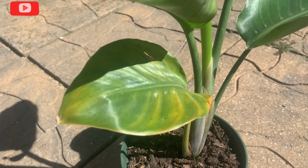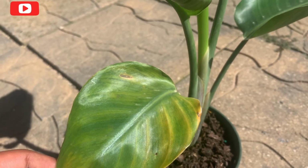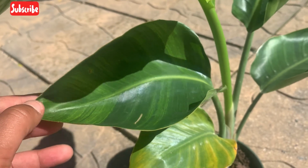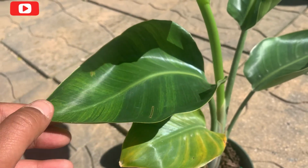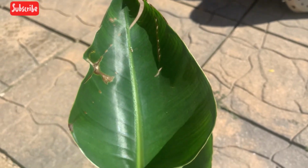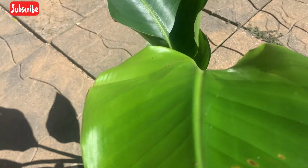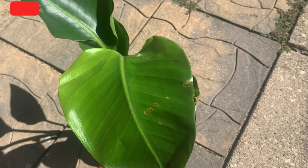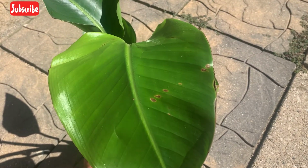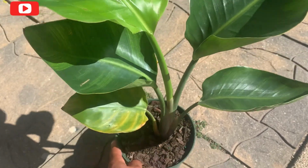As you see, the leaves are curling. You do have a yellow leaf here, but the leaves are curling, and that could be due to poor lighting conditions, poor watering conditions, or poor humidity. So it could be a few reasons as to why the leaves are curling, but either way, very beautiful plant. We are going to nurse this plant back to health, and I am excited to see this plant grow and bloom in the next few years to come.